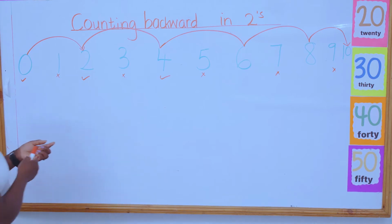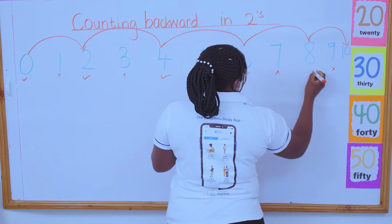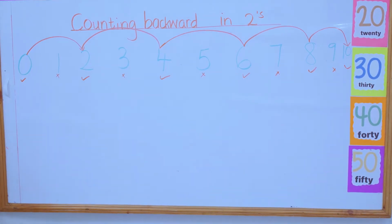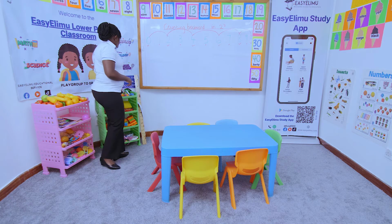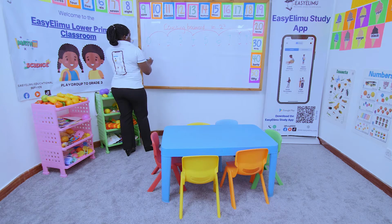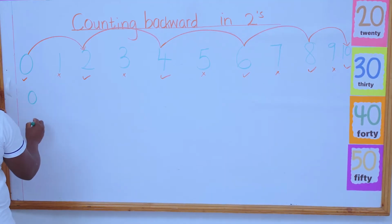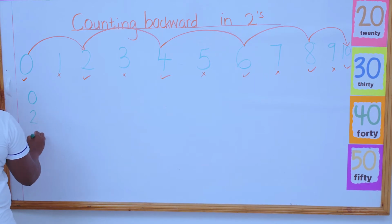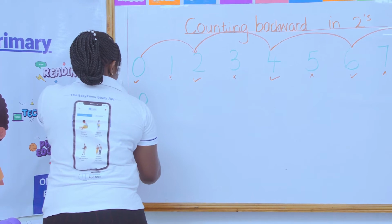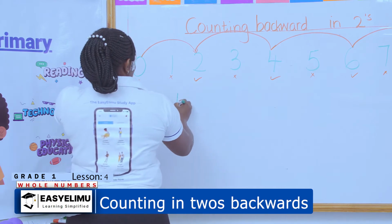All the ticks mean we are counting. Those are the correct numbers for counting in twos. All the wrongs are the numbers you are supposed to silence when counting in twos. Then I told you to make your grid: for counting in twos, the numbers must have a zero, a two, a four, a six, an eight and a ten.